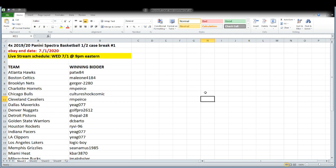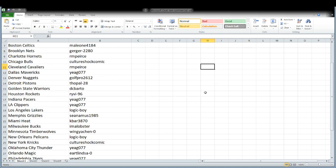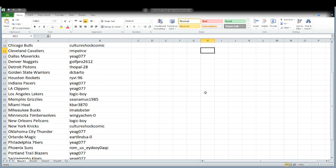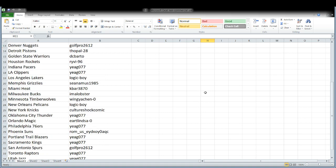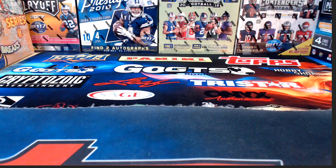And this is a 4-box break of 2019-20 Spectra Basketball, today's new release. And it ended today on eBay as well, same night we are breaking it, which is Wednesday, the 1st of July. Our team names are there on the left-hand side. You'll see the user ID of each winning bidder is across from their team there on the opposite side. It's just the one break tonight, so it's going to be fairly quick this evening.